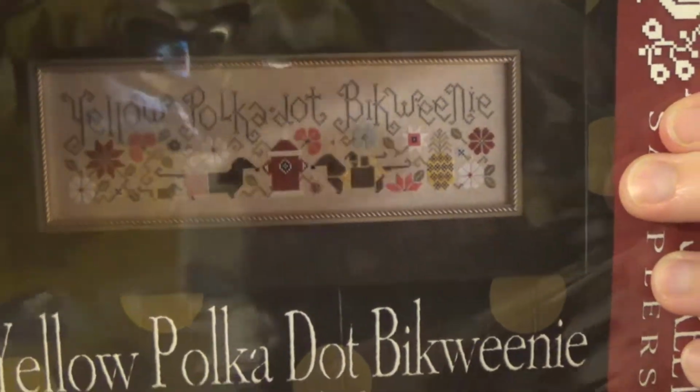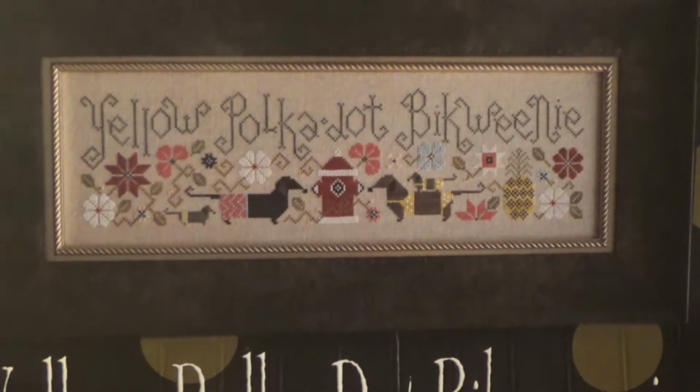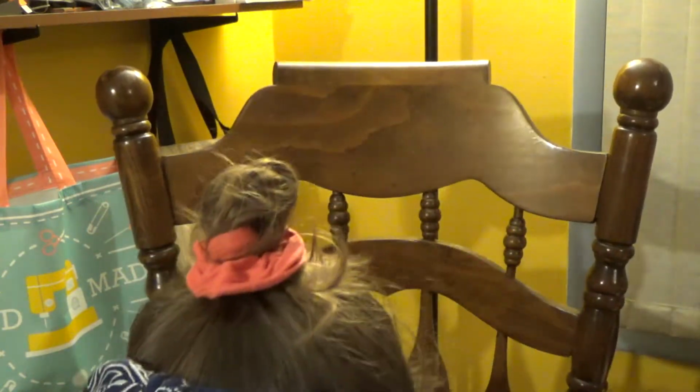Isn't that cute? Hold on. Let me take it out of the package so you can see it better without the glare. Isn't that cute? I am going to be stitching this for my aunt, Aunt Gladys, because she loves weenie dogs, and I thought this was really cute. She'd get a kick out of it. I know that they have more of these weenie dog samplers, so I might do more of those for her, like all of them, and then she can switch them out each season.